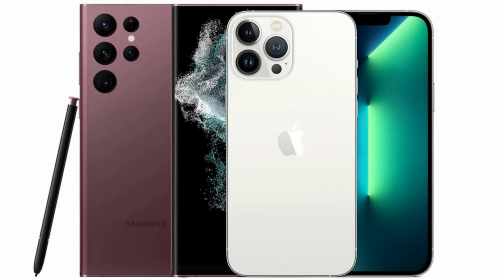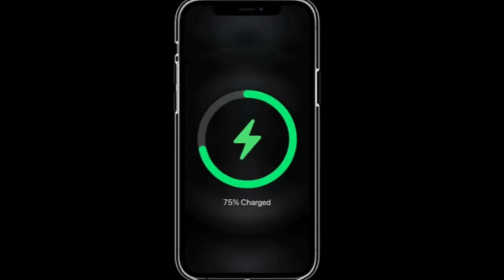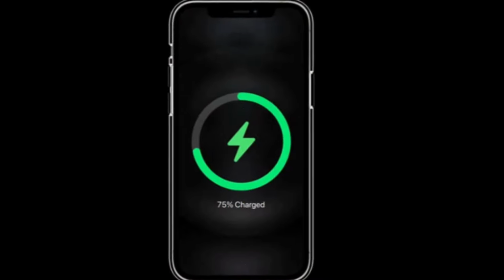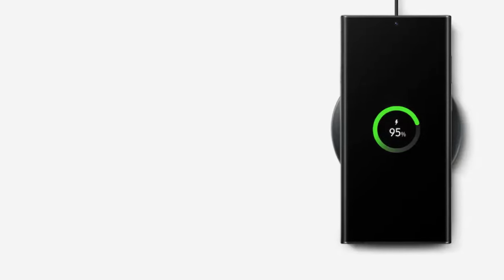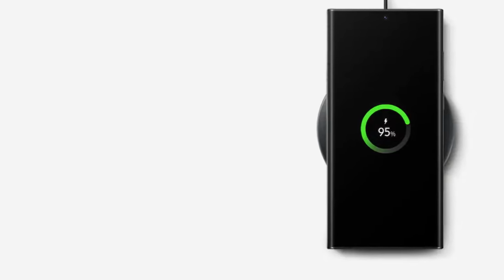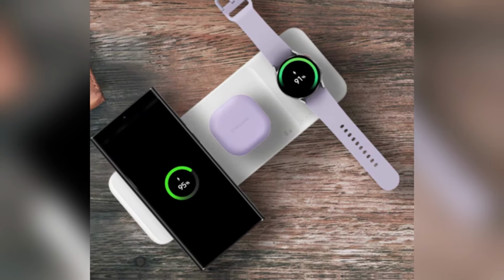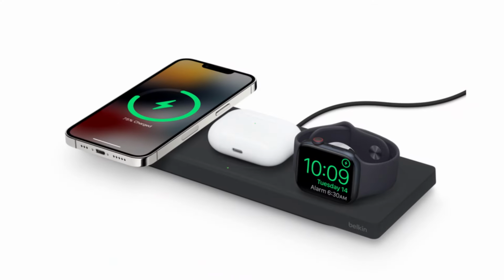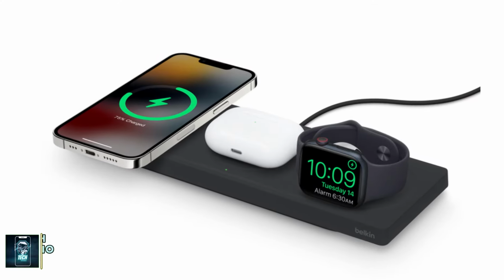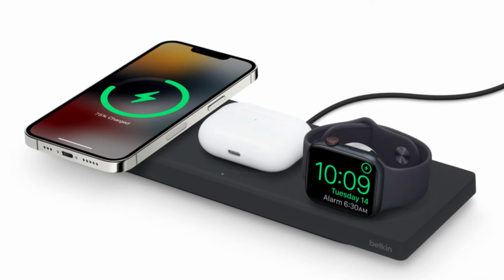Battery and charging. When it comes to battery life, both phones pack a punch. The iPhone 16 Pro Max has a 4,685 mAh battery, while the Galaxy S24 Ultra comes with a slightly larger 5,000 mAh battery. However, Samsung takes the lead in charging speeds, offering 45-watt wired charging compared to the iPhone's 20-watt. For wireless charging, Apple's MagSafe offers 25 watt, while Samsung's wireless charging maxes out at 15 watt.